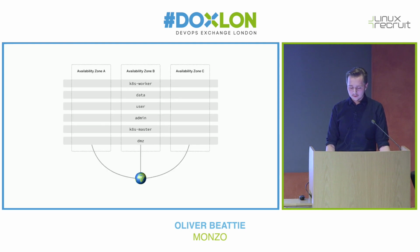A common approach for doing this is to separate things into layers in your network. So you might have a data layer where your database lives. You might have a DMZ where internet connections come in. You might have an admin layer where your admins can VPN into.